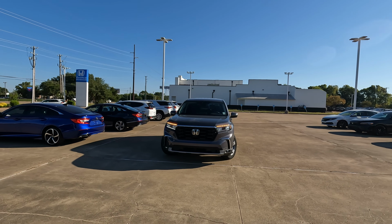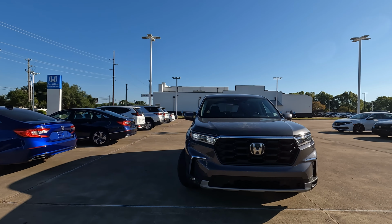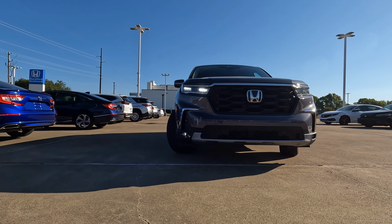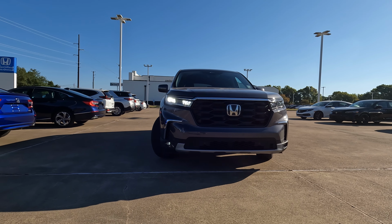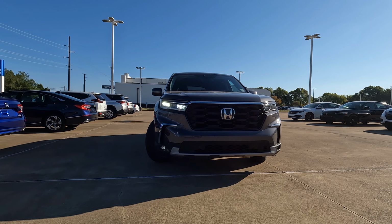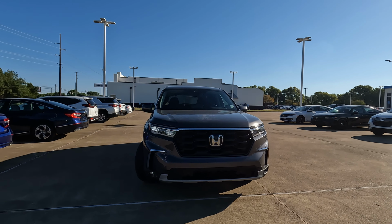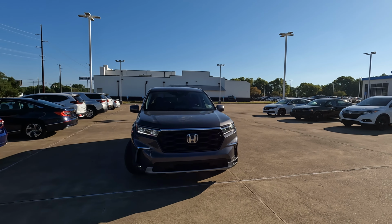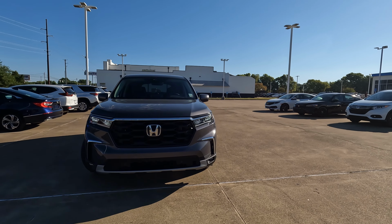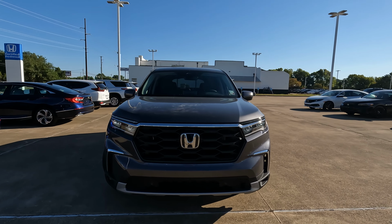Taking a look from the front end, we'll see the LED daytime running lights. And let's see if we can get you down here at the right angle. You can see the LED fog lights also on the lower portion of the bumper down there. A little bit wider and broader looking stance, even though it's not a lot wider. I gave you those numbers just a few seconds ago. So with the way the headlights are designed and the grille is designed, it does give it a little bit wider stance or look and profile.